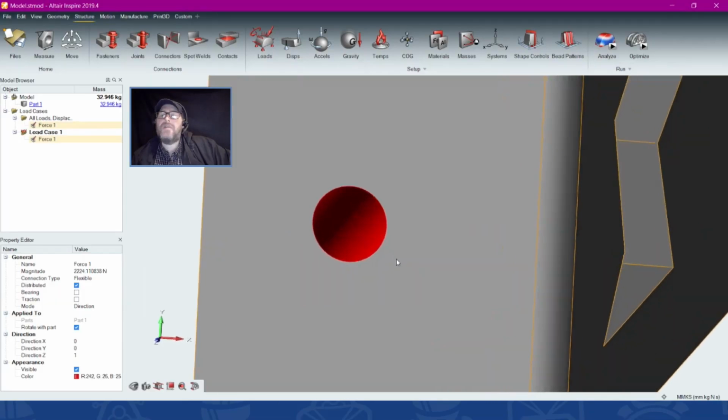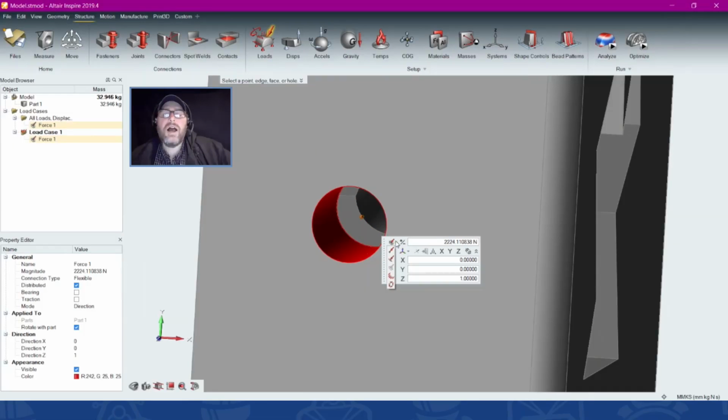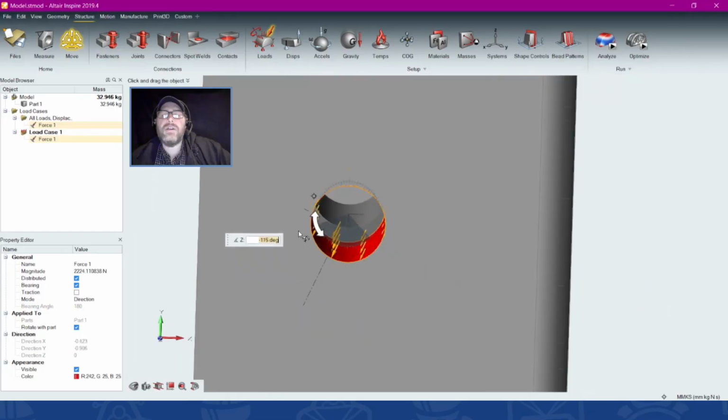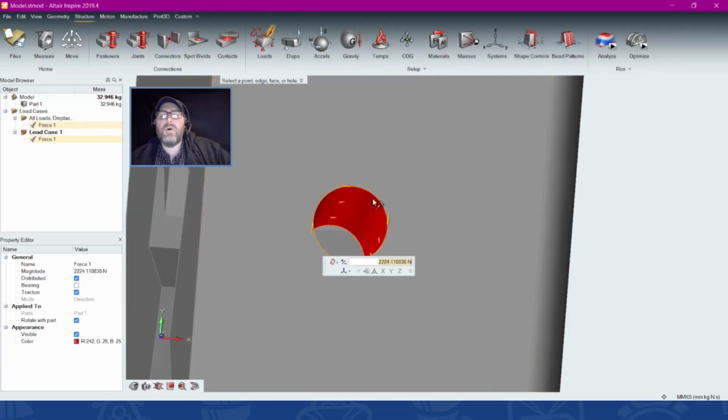But interestingly enough, if I come back to this force, I can actually change that. So you said you didn't want it, but in the case that you do want a bearing or traction, I can come here and I can say, I want this to be a bearing load. Now we get that cosine distribution, and I can orient that in any orientation around there. So I get that nice bearing load, that cosine distribution of the force. Or I can change it to a traction load that's now going to be normal to or tangent to the surface all the way around, and I'm going to get that traction load in there.